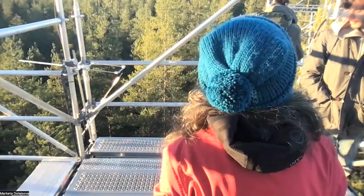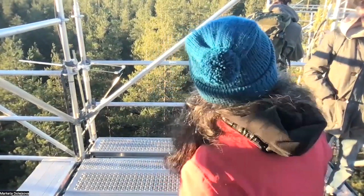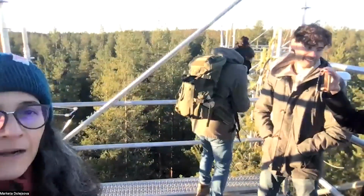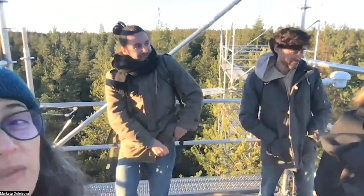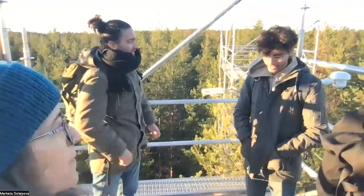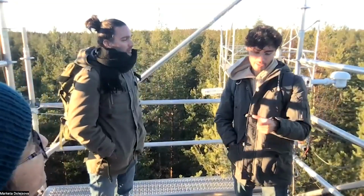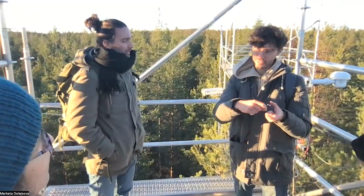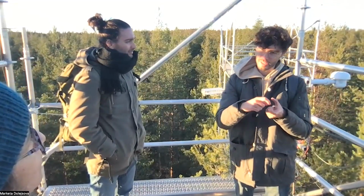Did anybody think about the object? Yes, I have it in my head. Do you mind sharing it with us here? Maybe it's a good time now. I was thinking of a twig, a little twig, with the lichen that grows, the typical light green lichen that grows on the branches of the trees.